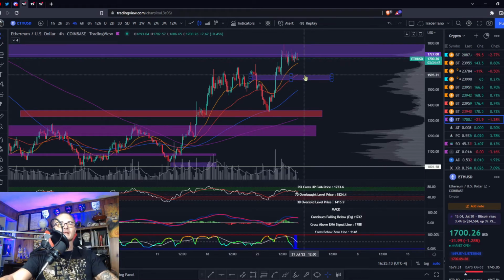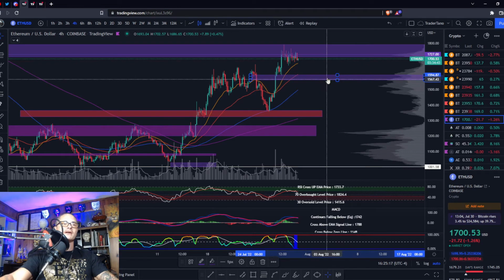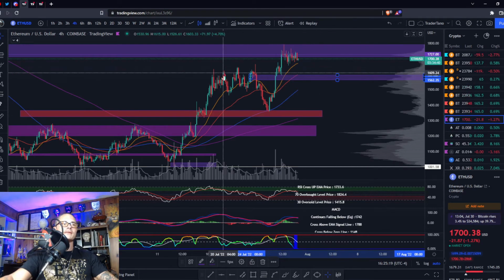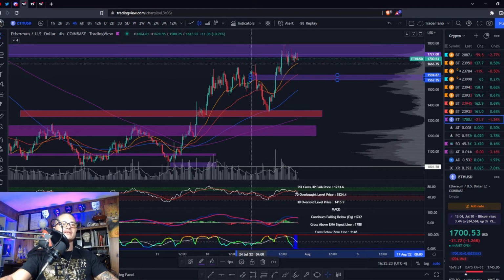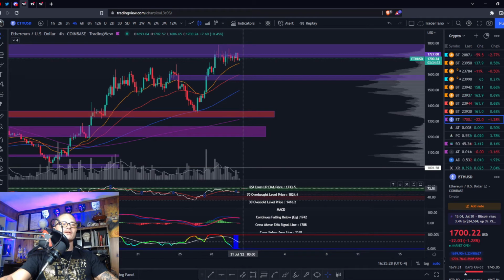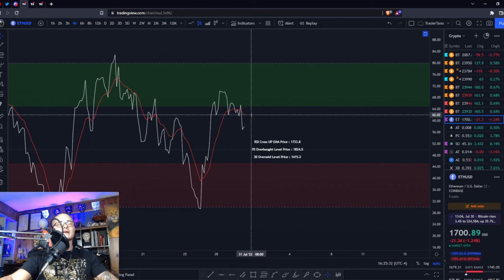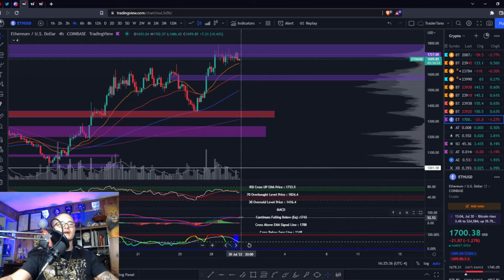Our 50 comes in right at the top of that purple box at 1600, which is the level to stay above. That's going to be massive support. I mean, you got these last resistances turned support on this price action right here. RSI is in the neutral median zone. We are below the signal line, but it looks like we're trying to curl back around. So if we come back up and retest this and resume down, that's going to feed into our correction.